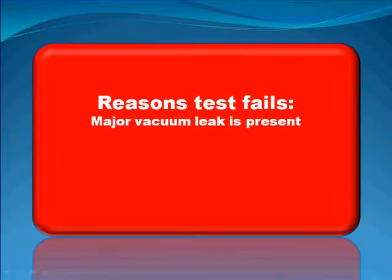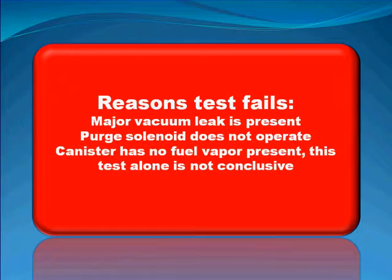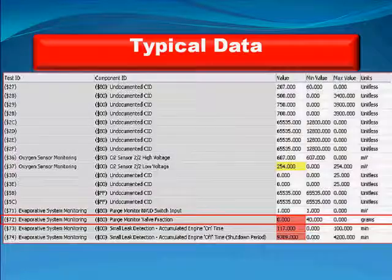Let's talk about the reasons this test might fail. First and foremost is we have a major vacuum leak, so that we're not actually vacuuming out the canister, we're coming from someplace else. Or possibly the purge solenoid does not operate. It may be that the canister simply has no fuel vapor present. This test alone is not conclusive. What we're saying here is, on a cold day, we could very well have this test run with little or no vapor left in the canister.